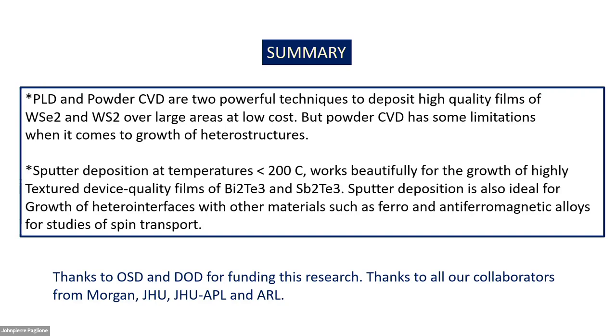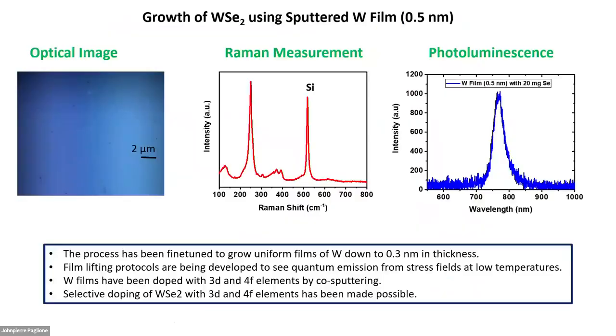Yes, please. The sub 1 nanometer film you were just showing there is like a weak film containment? Which one? The one from depositing tungsten and then, this one. Over patches of about 50 microns, you get a uniform film. The trick is in growing tungsten uniformly. If you sputter tungsten at high rate, it doesn't work. You have to deposit at a very, very low deposition rate, maybe 0.1 angstrom a second or so.